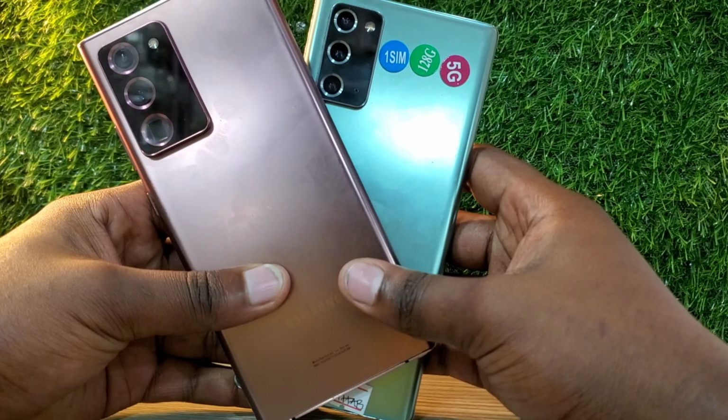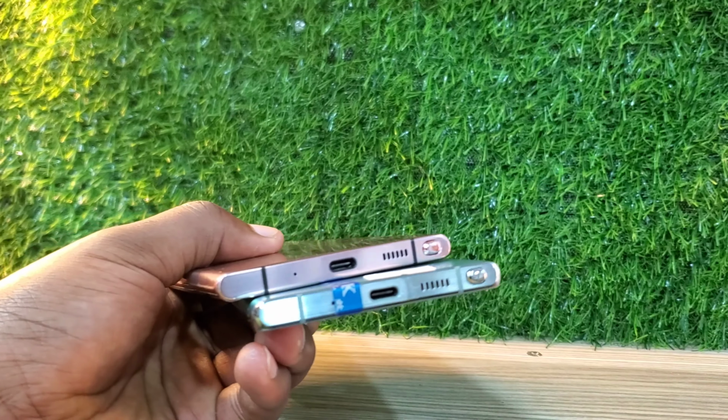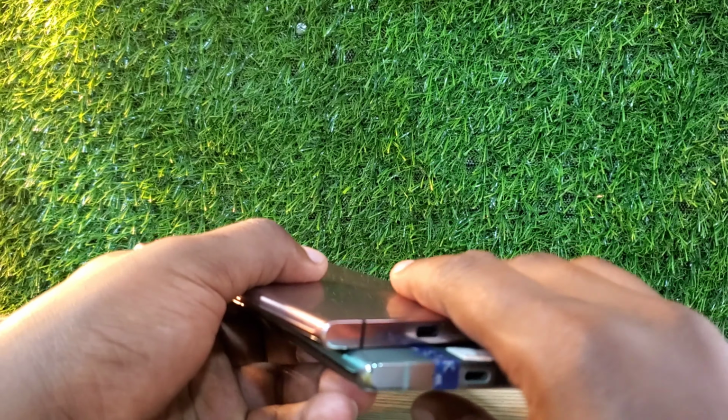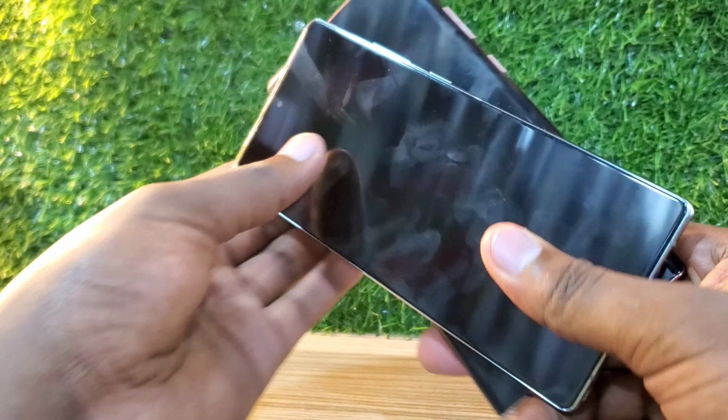Today we are going to talk about two phones, the Note 20 Ultra and the Note 20, and the question is, are these phones performing better? The answer is yes, these phones are equal and they perform the same.